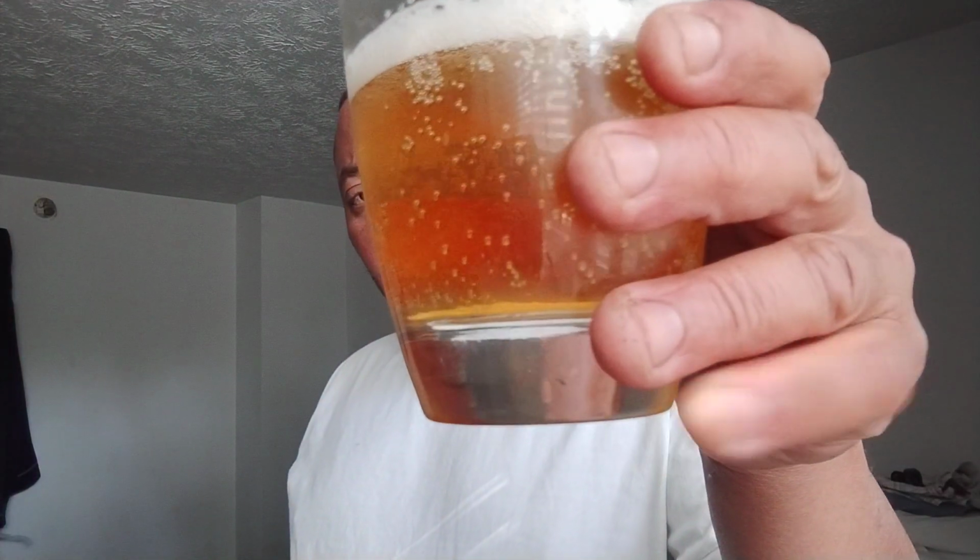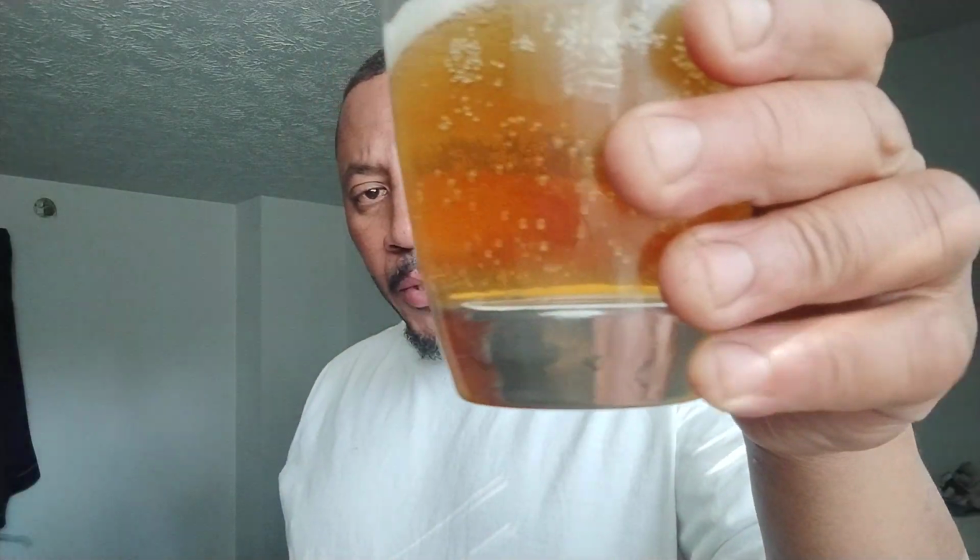We get a lot of Abita beers here since I moved up here from Georgia, compared to when I was living down in Mobile, Alabama. I get mostly the usual stuff: the Amber, the Andygator, the Purple Haze. We do get the Barney, and we do get the Strawgator here as well. So Abita does have a good distribution, especially up here.